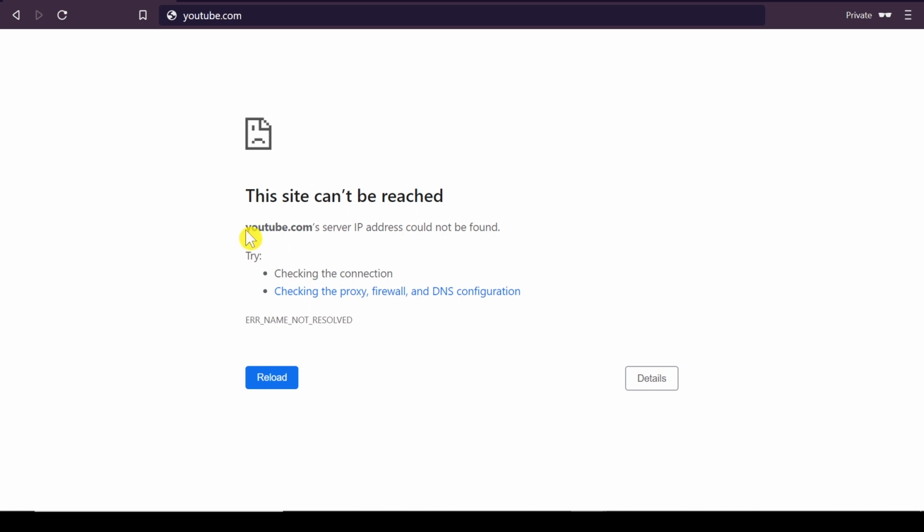Let's start. As you can see over here, I tried to connect to the youtube.com website, however, this site can't be reached because I'm currently in China. So in order to connect to youtube.com and watch videos, we will have to use a program called VPN.